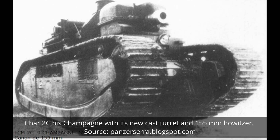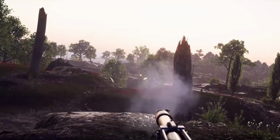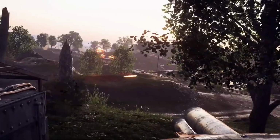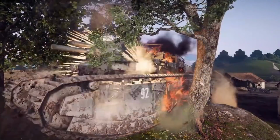In 1923, Champagne was modified to carry a 155mm howitzer in place of the original 75mm gun, though in 1939 she was reconfigured to her original state, with the howitzer and its turret being removed and placed in the Maginot line in southern Tunisia. All units received minor upgrades, such as refinements to the suspension and the addition of internal wireless communication, until 1932 when newer tank projects gained the interest and resources of the French Army.